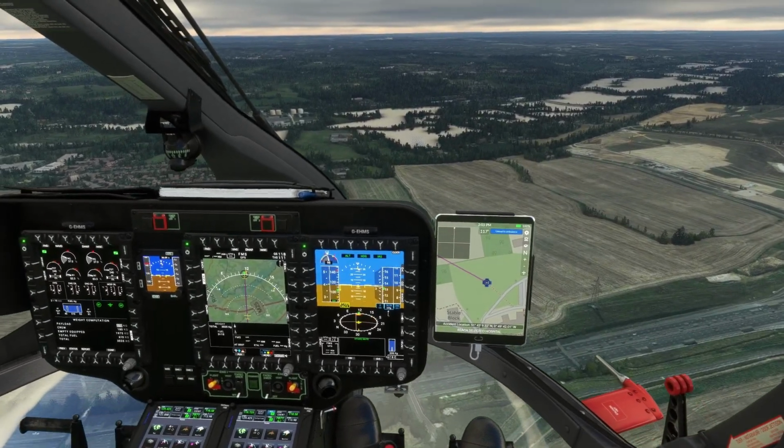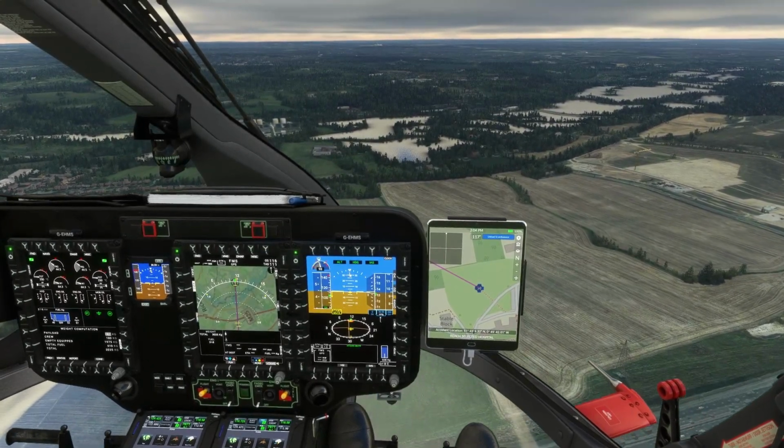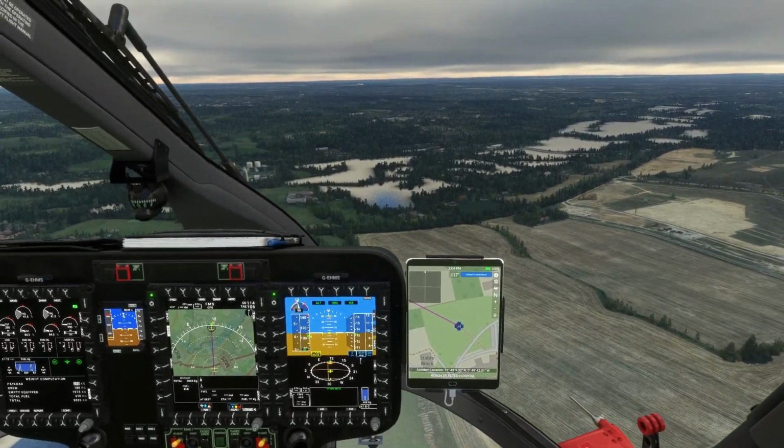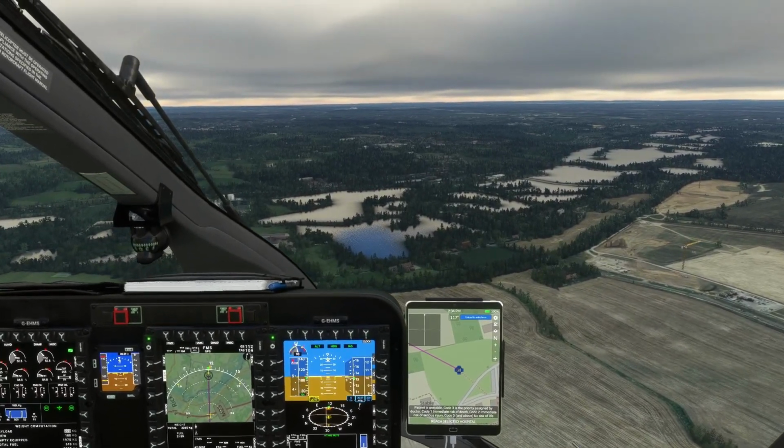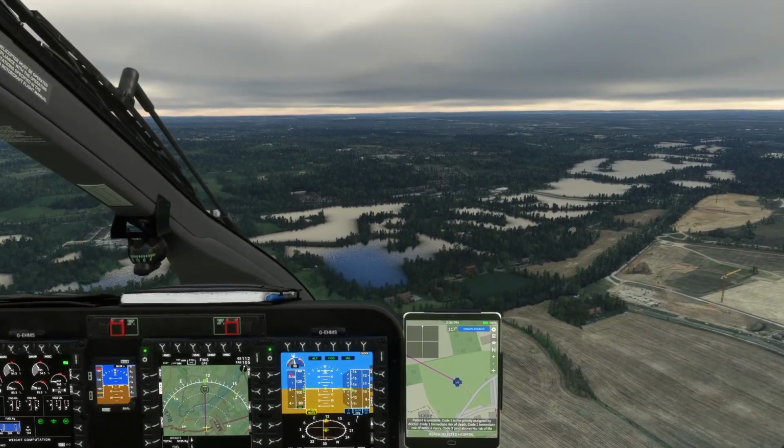Speedbird 499 Charlie, we've got 3 miles, 27 left, descend to altitude 4,000 feet, QNH 1036. 4,000 feet, QNH 1036, Speedbird 499 Charlie.